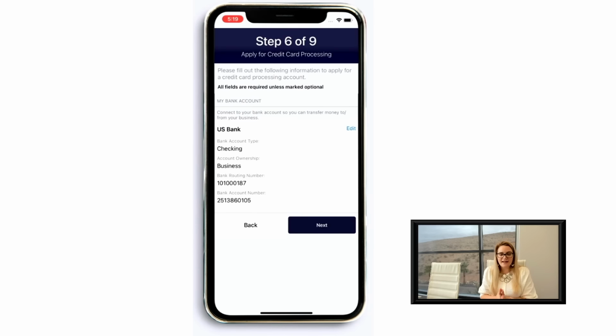So, not the last step. The next step is going to be your banking information. Very self-explanatory. There, you're going to put in your bank information, routing number, account number, and you're going to continue. Now, what this is for is that if you choose to transfer your funds from your Pink Premier card to your bank, we need to know where those funds need to be transferred to. So that's what you put in here.